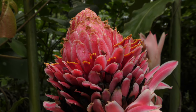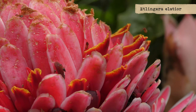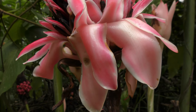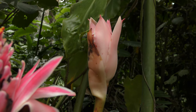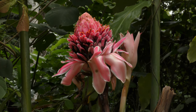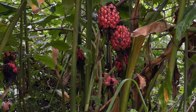Etlingera elatior in habitat, in quite open areas, and it loves the forest gaps and also, of course, along the roads in the forest, the roads for logging, unfortunately. In this clump, we see all the mature infructescences of this Etlingera elatior.